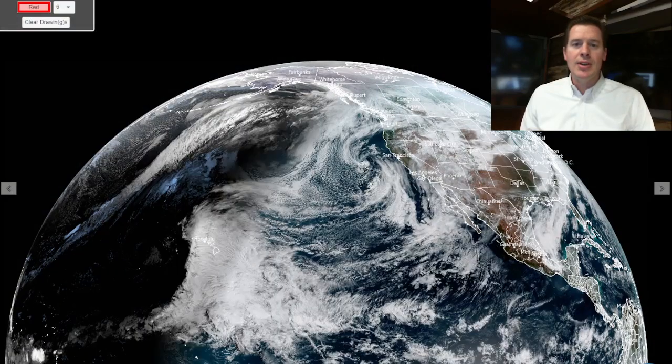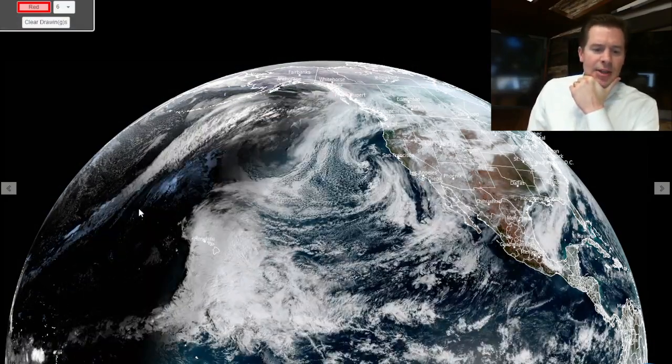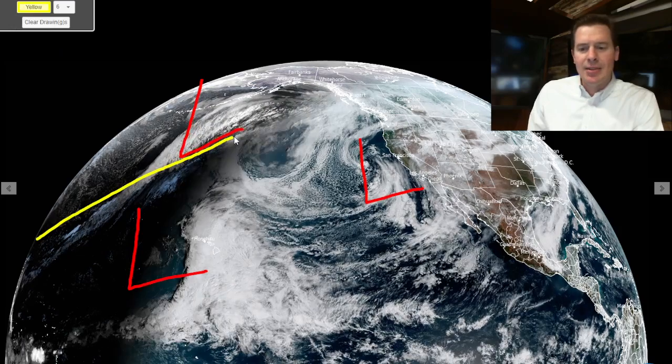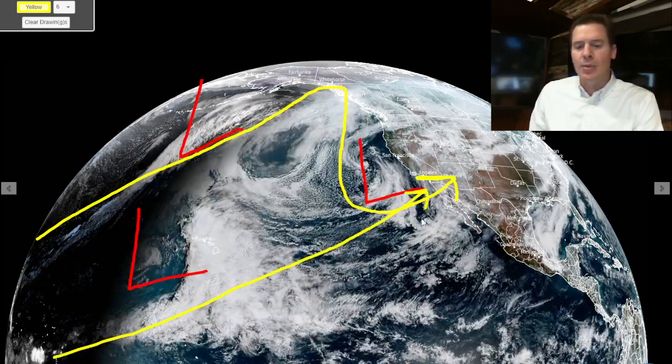Let me just show you visible satellite. Just starting to see the sun shine on this low near Hawaii. Another one right here, you can see the spin. And then a big low right here that plays a major role in the northwest flow orientation. Here's why. It's already kicking the jet up into this area, and then it's bending down to accommodate that low. And then the southern branch has definite involvement with that low.